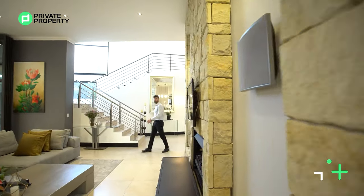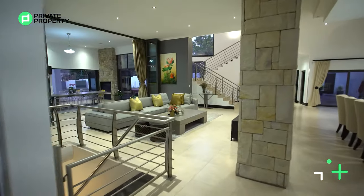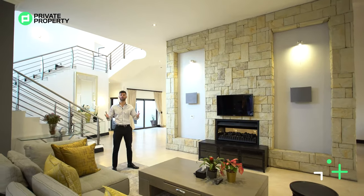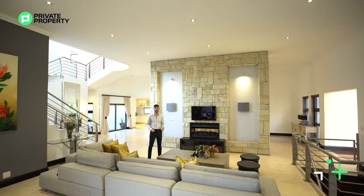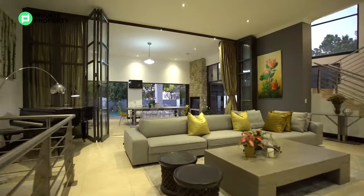Let's take a look at what the formal living area has to offer. And really, it's just stunning as the rest of this house is. Again, we've got these double volume ceilings, bringing such a scale to this room. Love it. It makes you feel like you're living in a home that costs money. And at this price, really, it is a steal.